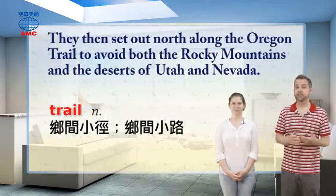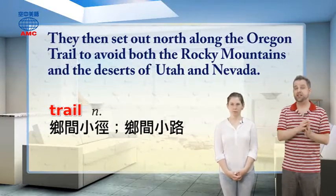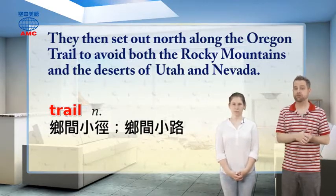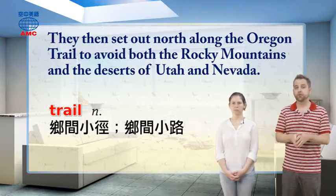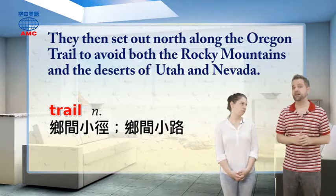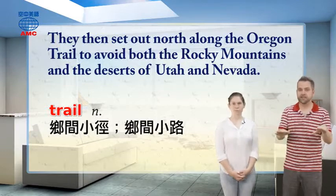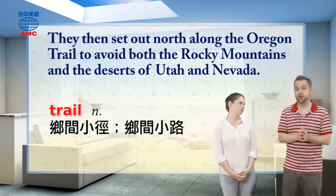Now, a trail is a beaten path through the countryside. It's not like an actual road that's been made. It's just been used a lot. Could be by people or by animals, that just kind of makes it into a sort of natural road you can use. Now, sometimes they can be very narrow. You know, only one person at a time can use it. But from what I understand, the Oregon Trail had been used a lot by wagons and groups of people in the past, either heading west or south, because Oregon is just above California on the west coast. And therefore, this trail is going to be a lot wider, it's going to be a lot more beaten down and easier to use.